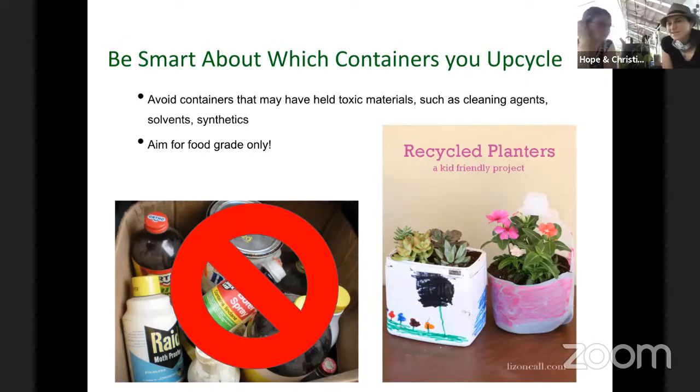Sometimes I see Pinterest designs where people are using an old paint can. I had a situation in another country where somebody served me dinner and offered me salt and pepper, and they were old pesticide containers. So really think about what used to be in the container, and do you really want to be growing food out of it? Try to stick with food grade containers only.